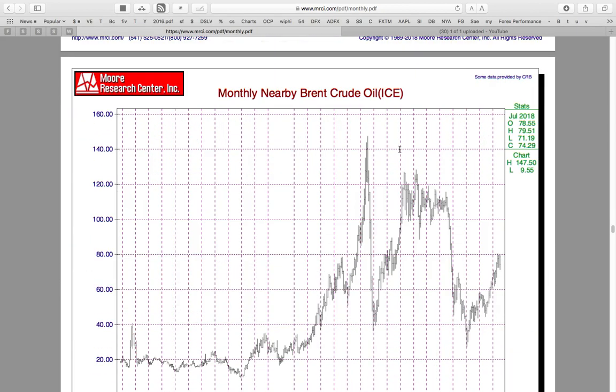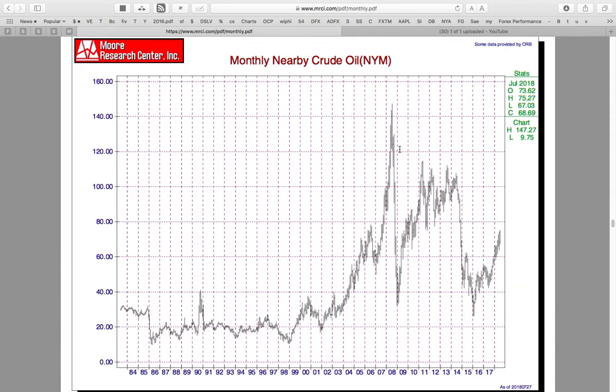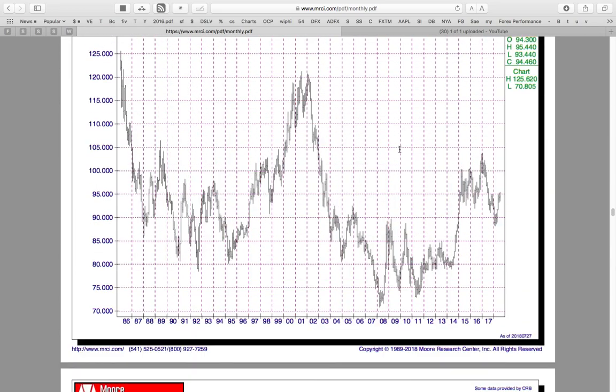Brent. Where's Brent headed? Same type of deal. Between 20 and $40 a barrel. I'll stick with 40 then. 40 and 60. 40 works. I'm going to say 40. Okay. Monthly dollar.